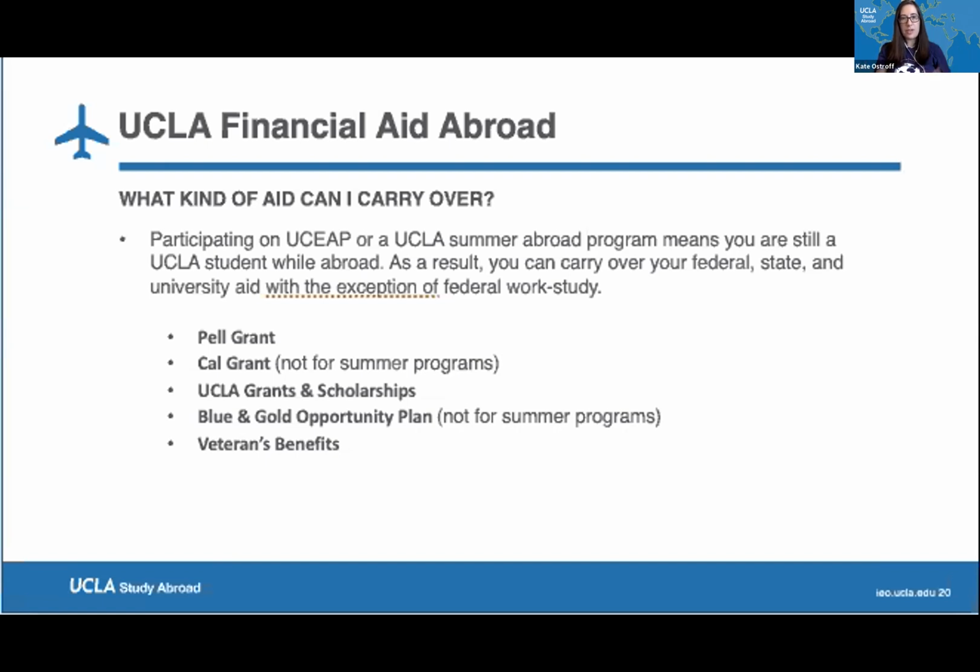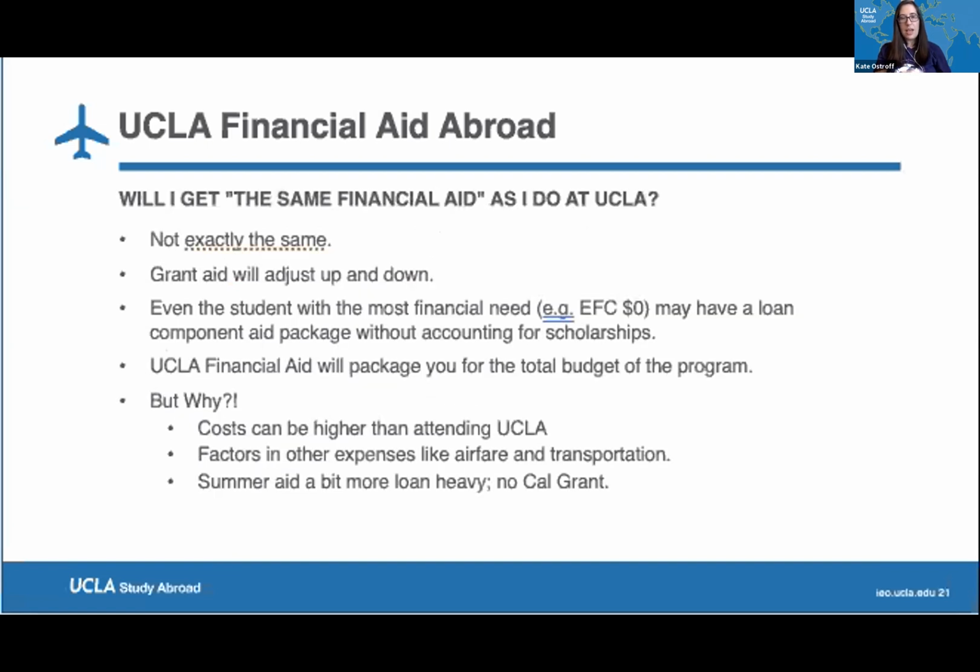So those are all different ways you can help pay for study abroad through financial aid, just like you would on campus. Another big question we get a lot is, will the financial aid that you get for study abroad be the same as you get at UCLA? It's not going to be exactly the same, because the program costs are not exactly the same. So the grant aid that you get will adjust up and down based on the term you go, based on the program that you pick, for all the reasons that we just mentioned.